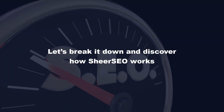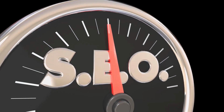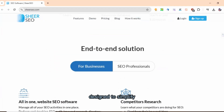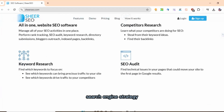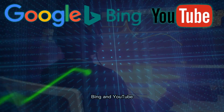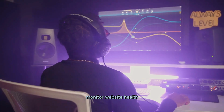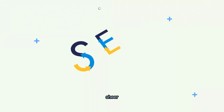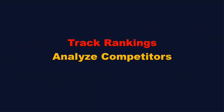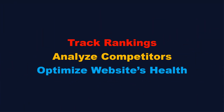Let's break it down and discover how SheerSEO works. What is SheerSEO? SheerSEO is a comprehensive SEO platform designed to simplify and optimize your search engine strategy. It helps track rankings on Google, Bing, and YouTube, analyze competitors, and monitor website health. SheerSEO is an all-in-one platform that helps you track rankings, analyze competitors, and optimize your website's health.